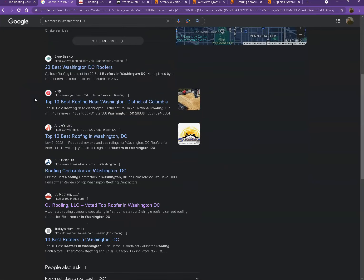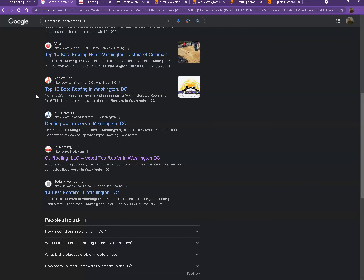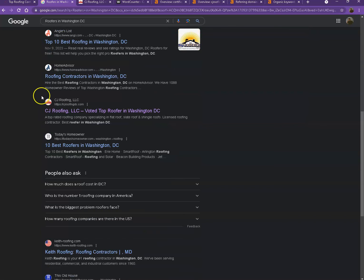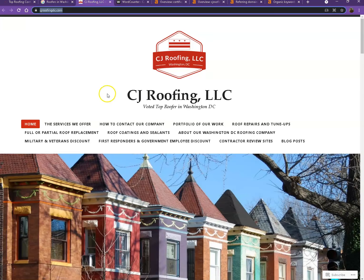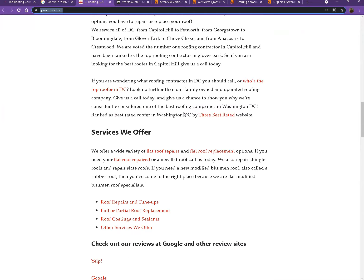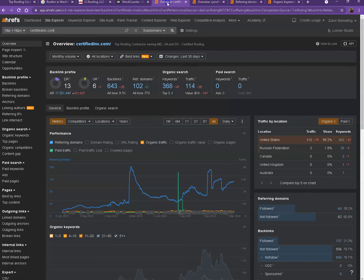Moving on to the next part, these are what we call the organic searches. These are all the websites that rank higher without people paying for any ads, just because they're doing certain things. That's exactly what we're going to talk about and analyze. So I pulled up one of the top ranking websites, and let's see what they have differently. Looking at their website, they also have a pretty good looking website. They have their logo here, good photos, and a good amount of content as well. So let's dig deeper with the numbers instead.